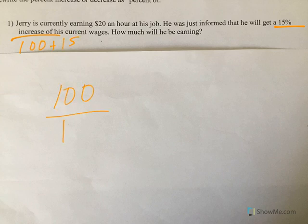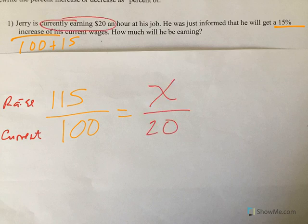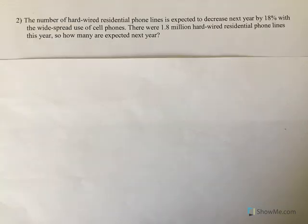So my proportion is going to... Look, I say it and then I don't do it. So we add 100 plus 15 is 115 over 100. The top is after he gets his raise. The bottom is what he's currently earning. So he currently earns 20. How much is he going to have after his raise? There's our proportion: a little setting it up, a little cross multiplying and dividing. After his raise, he's going to be at $23 an hour.